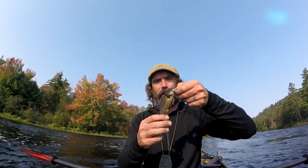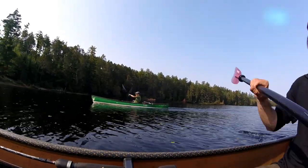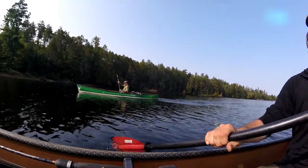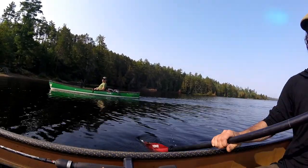This is nice. We've just had a very relaxed time fishing our way out. Caught a few little bass, nothing worth showing, but such a beautiful morning. We're just enjoying the last little bit of it before we're done. Well, that's the last portage and the last little fish. We did it. Woo!